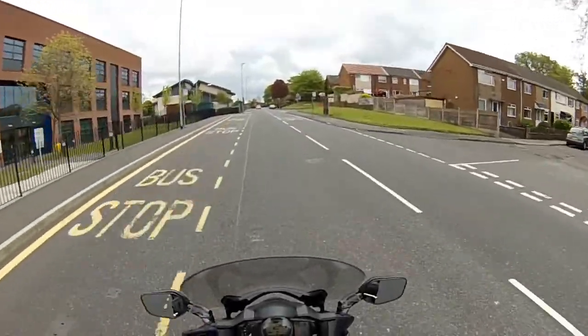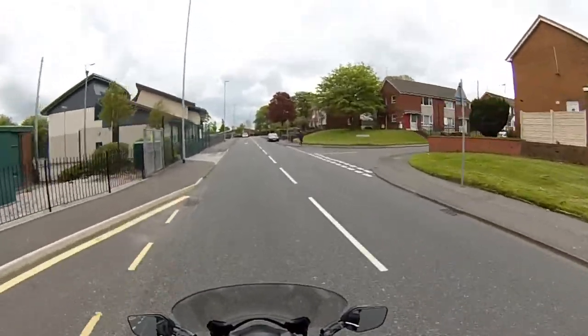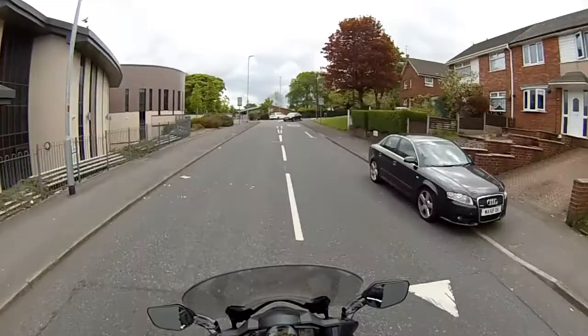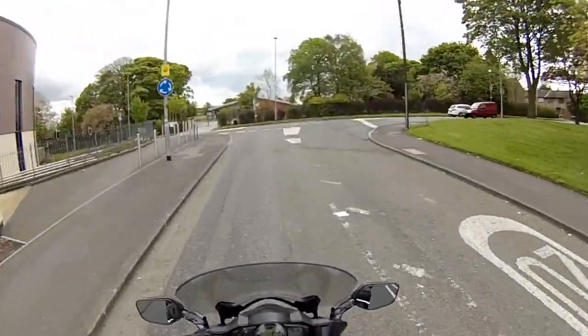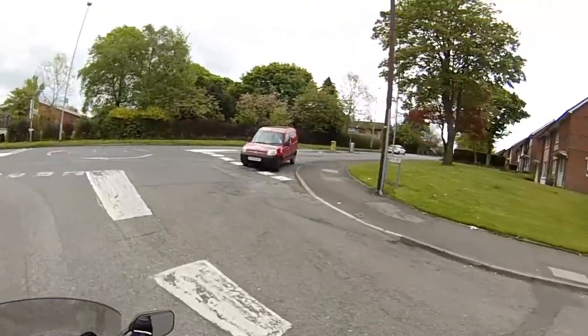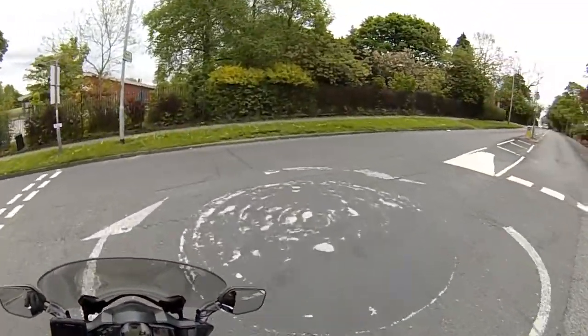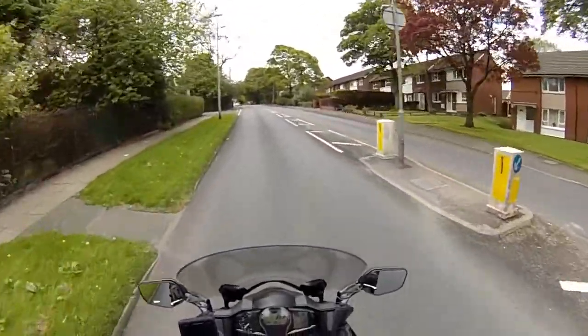Hello, and welcome to Paul and Len's debut ride on the FJR1300 AE to Rivington Barn. So, Rivington, absolutely fabulous place. The barn is a really old building.